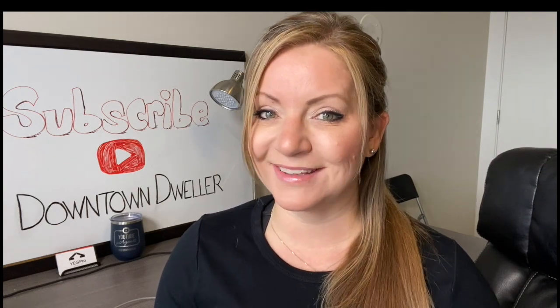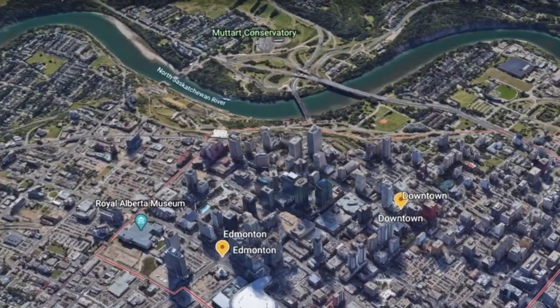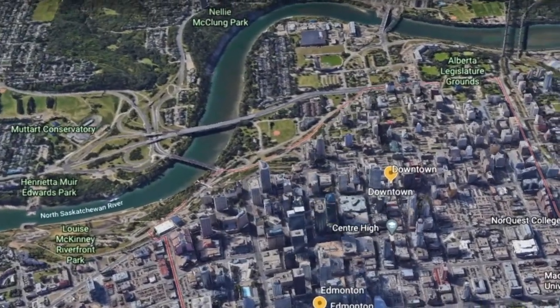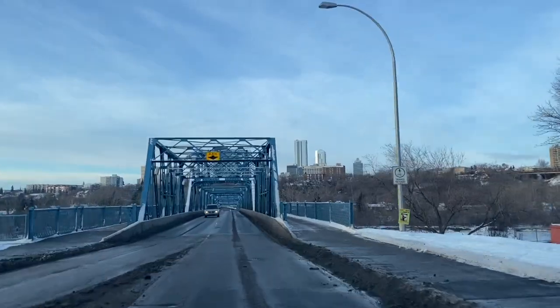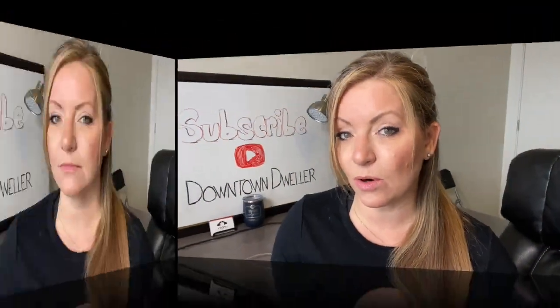Okay, moving on to the east. Accessing downtown from East Edmonton. This is also the common route for people coming from Sherwood Park. Coming from the east, you'll have to cross the North Saskatchewan River, but you have two bridge options. There's the Dawson Bridge, and this is a little bit of a hidden gem. And it's a great option for those of you that need to access the north side of the downtown core.